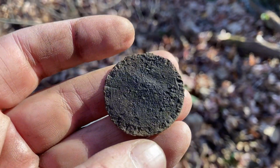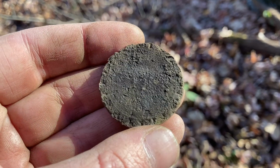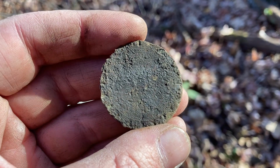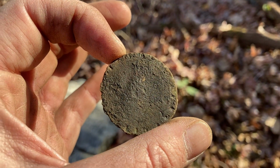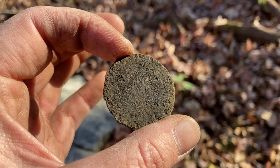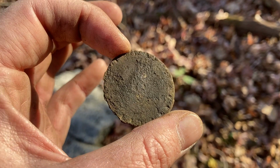I'm not going to be able to use my typical method of a brass brush on here because I think it's really going to destroy it. So I'm going to have to let it dry out, toothpick the dirt off, and we'll see where we get. Hopefully it is well worth a close-up shot of it post-cleaning, but if not, we'll just enjoy it the way it is right here, right now.